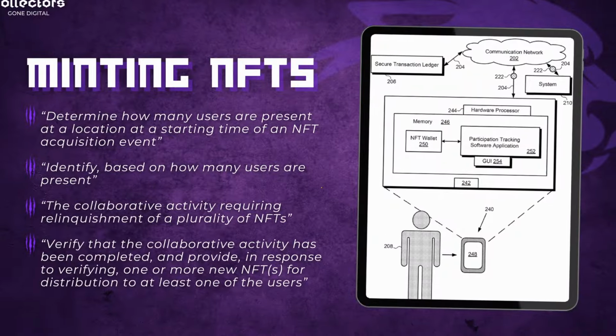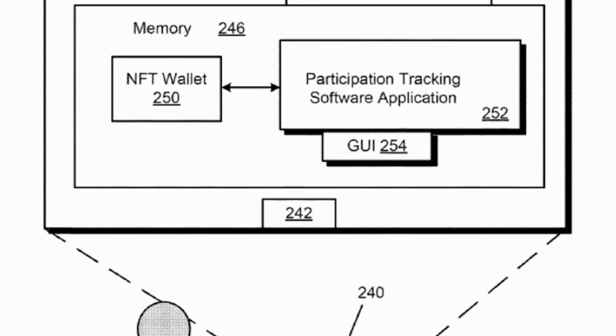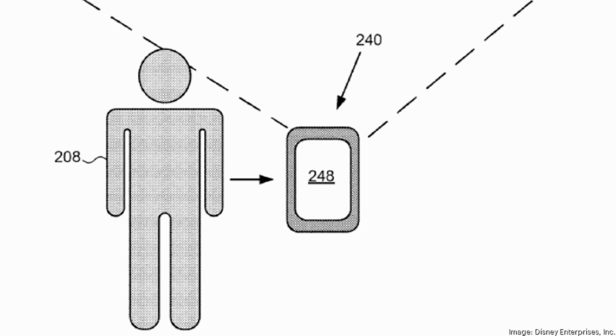Now let's start diving into some more interesting ones here. Minting NFTs. So on the right-hand side, and I will enlarge these images for you guys, we have a diagram depicting exactly how this system is going to work, or at least their intention. The following are exact quotes from Disney in these applications. So determine how many users are present at a location at a starting time of an NFT acquisition event. So think of this as the bottom part of that diagram with the person and the phone.